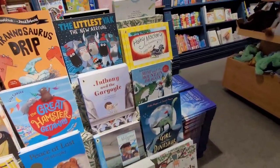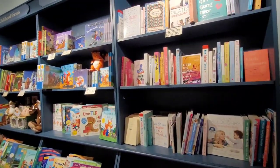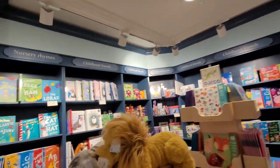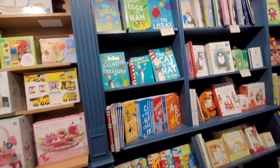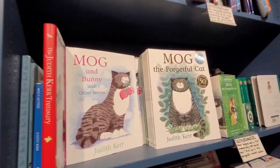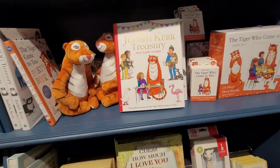What were your favourite books during childhood, guys? Tell me. I'd love to know. And these are like pregnancy and childcare. Look, it's Dr. Seuss. Mog. I remember Mog. And oh my god, The Tiger Who Came to Tea.